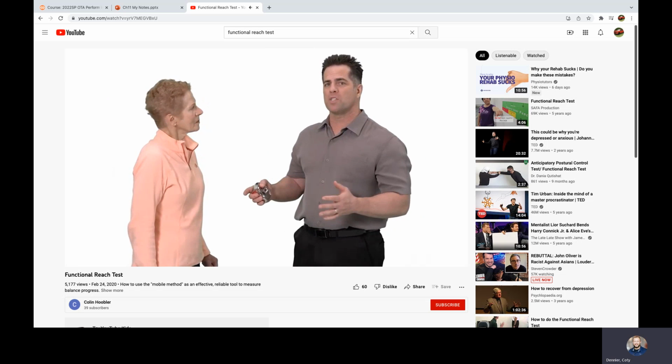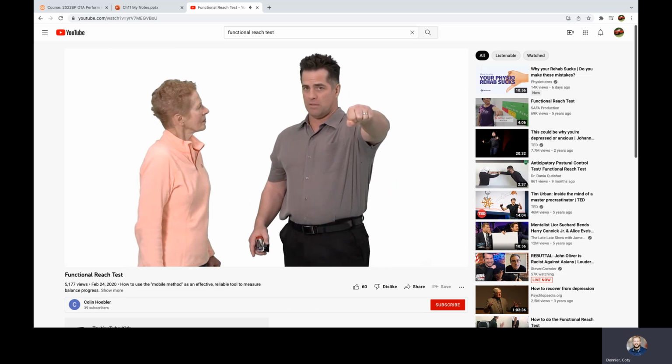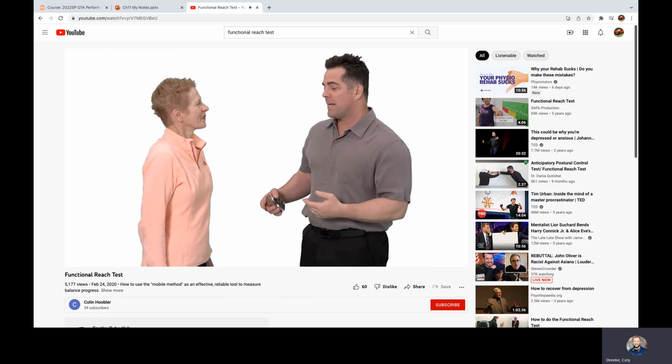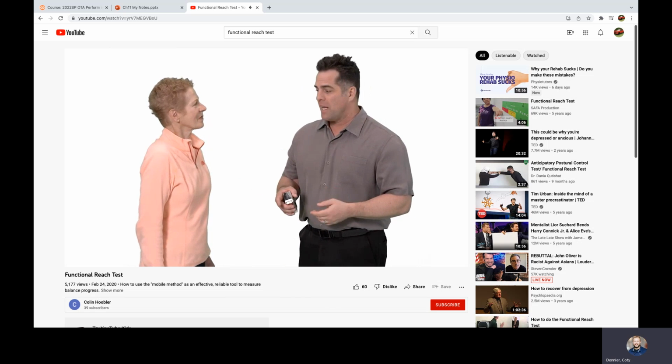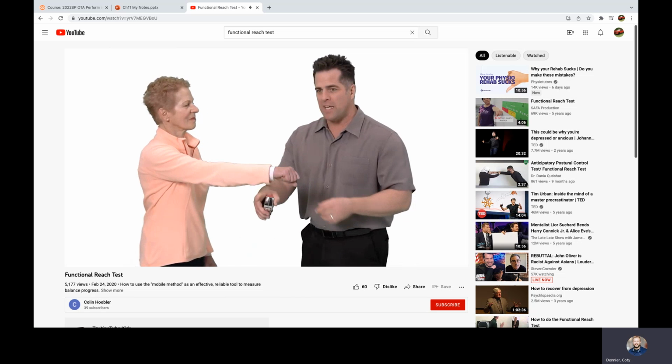To set up, confirm with the person that they're okay lifting their left arm to about here. Okay, can you do that? Yep, she's good. Now, if she couldn't do that, I'd ask her, what can you do with the right? And let's say she can't. Now, if that's the case, we've got to do a different test.